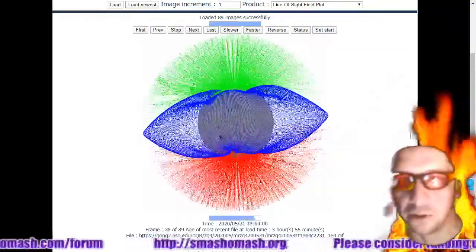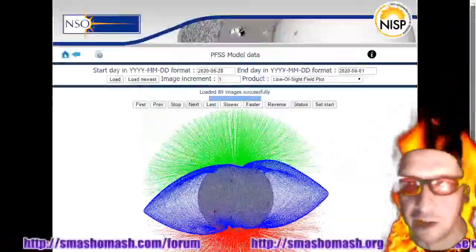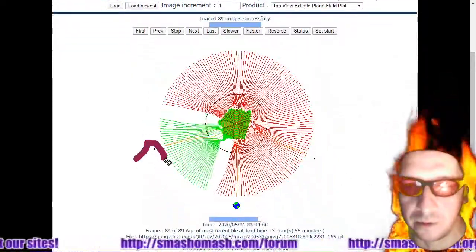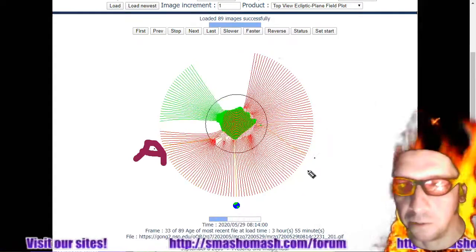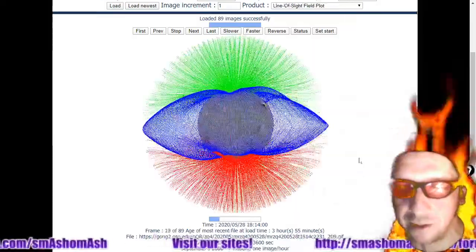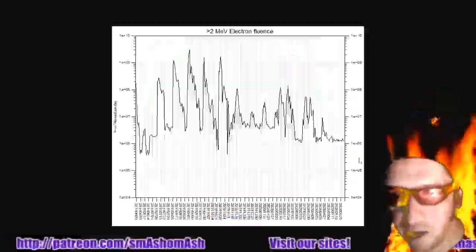By the way, the GONG data is derived from 51 ground-based magnetometers. It's part of the National Solar Observatory, and also STEREO A, which is over here, and STEREO B, which is over here, are used as they have magnetometers also, and it gives us a better idea of the full magnetic environment, at least where the Earth lies.